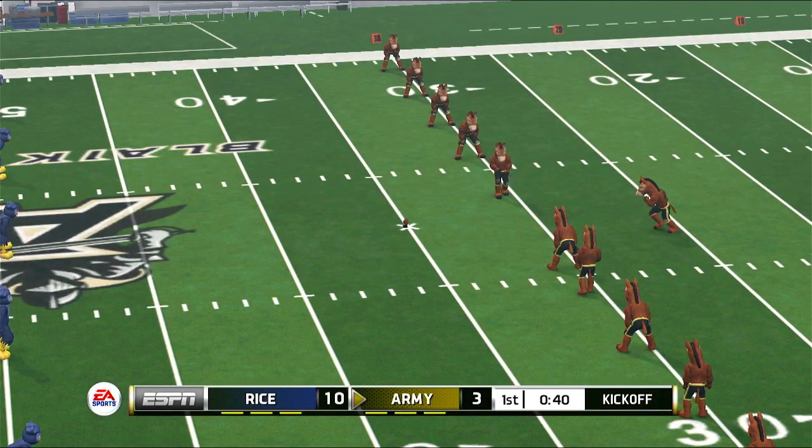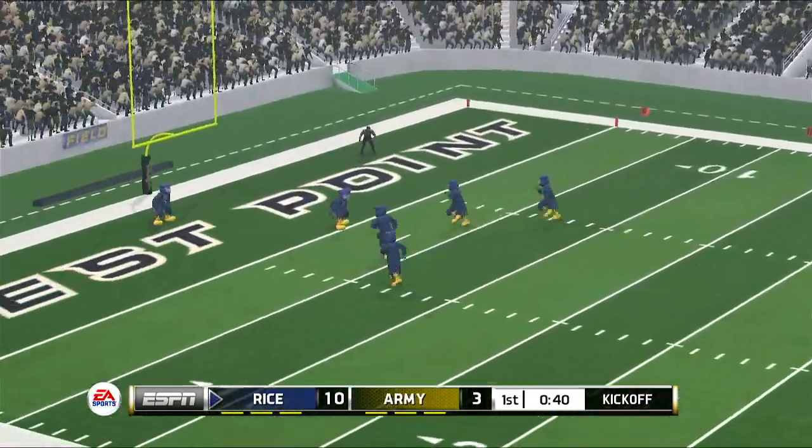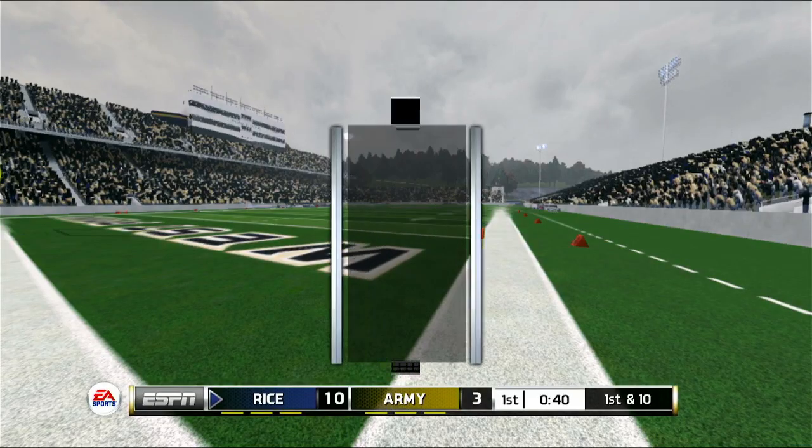Looks like they're ready for the kick. Sends it sailing downfield. And it sails out of the end zone for a touchback.